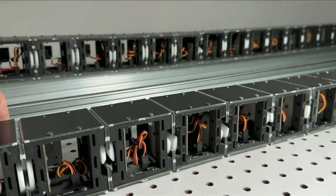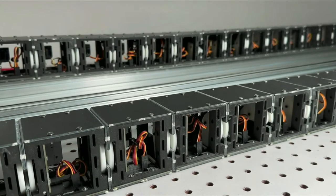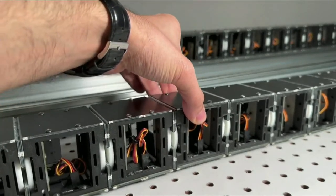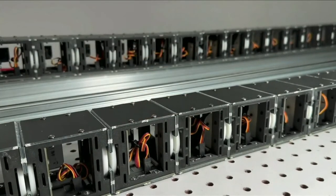And you'll notice here also that there's wires here that connect these small motors to the PCBs at the bottom, but there's not additional wires that connect one segment to the next. And so that's because power and signal is actually all running through the structure itself.